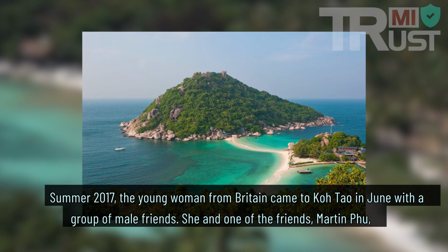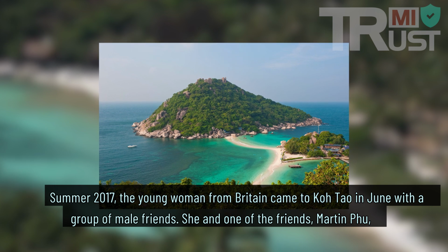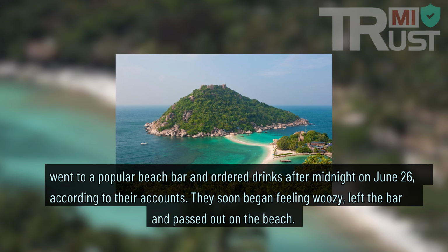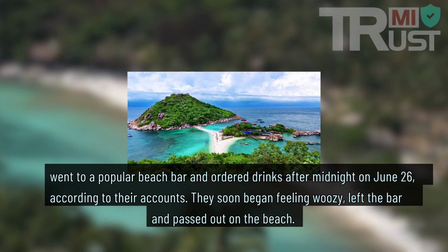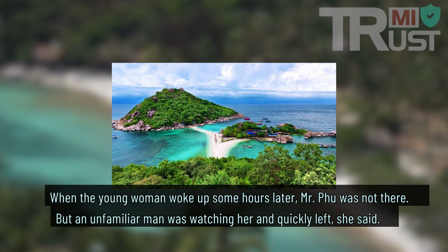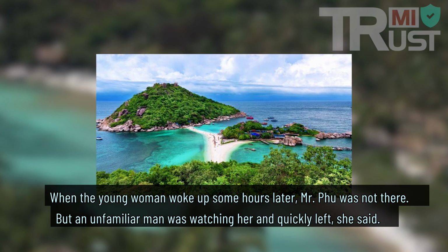Summer 2017, the young woman from Britain came to Koh Tao in June with a group of male friends. She and one of the friends, Martin Fu, went to a popular beach bar and ordered drinks after midnight on June 26, according to their accounts. They soon began feeling woozy, left the bar and passed out on the beach. When the young woman woke up some hours later, Mr. Fu was not there. But an unfamiliar man was watching her and quickly left, she said.